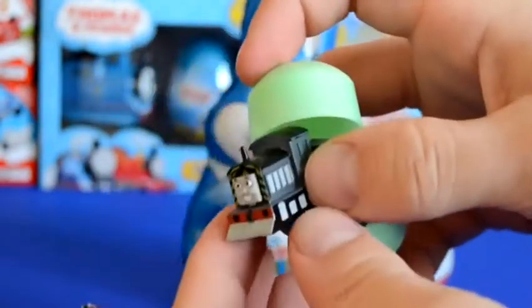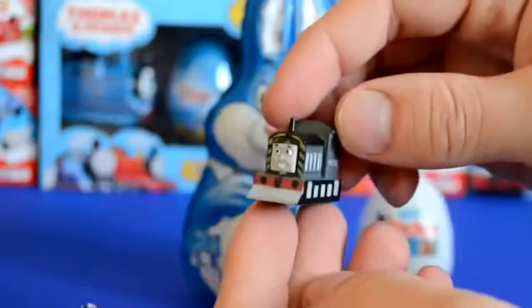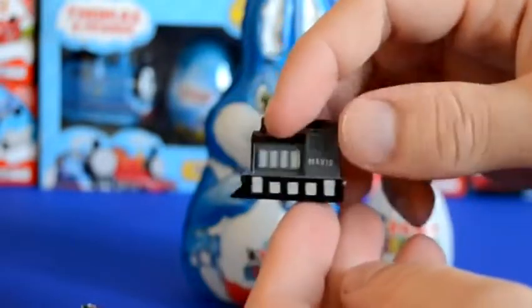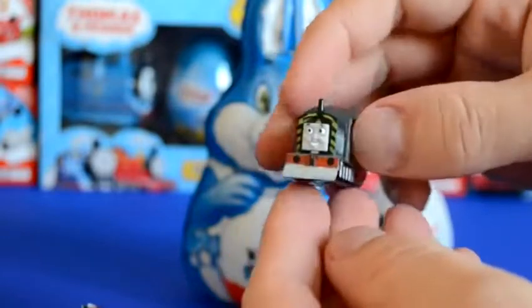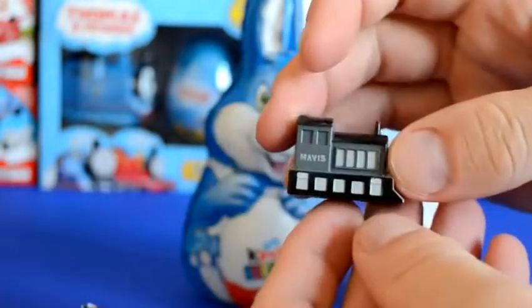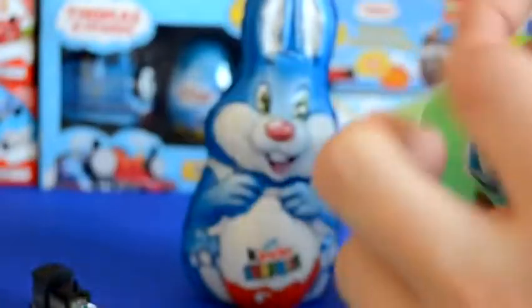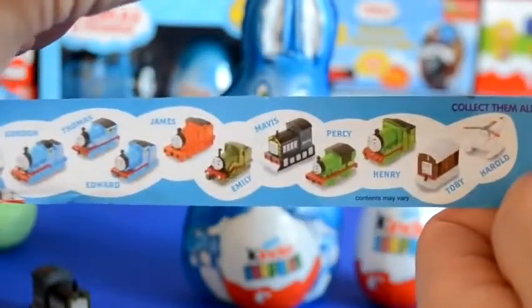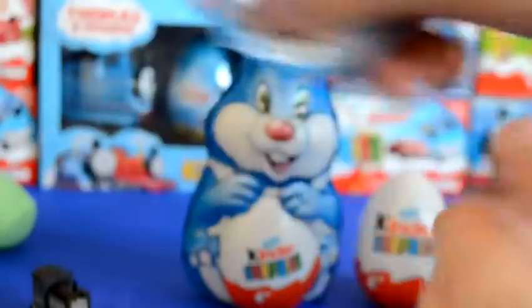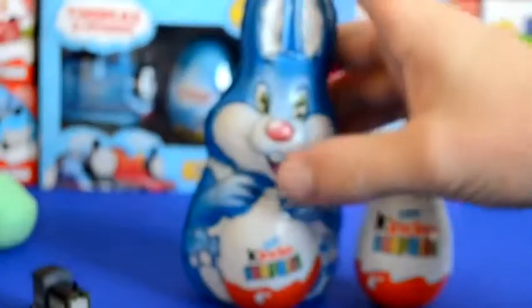And we have Mavis, which is quite a rare surprise for these eggs. I think I've only ever had two or three of these, out of all the eggs I've opened, which is really cool. It's a really good pull that was. Really nice. And as you can see, that is one of the rarer ones. And Harold is pretty rare as well, so if you get him, you're doing well.